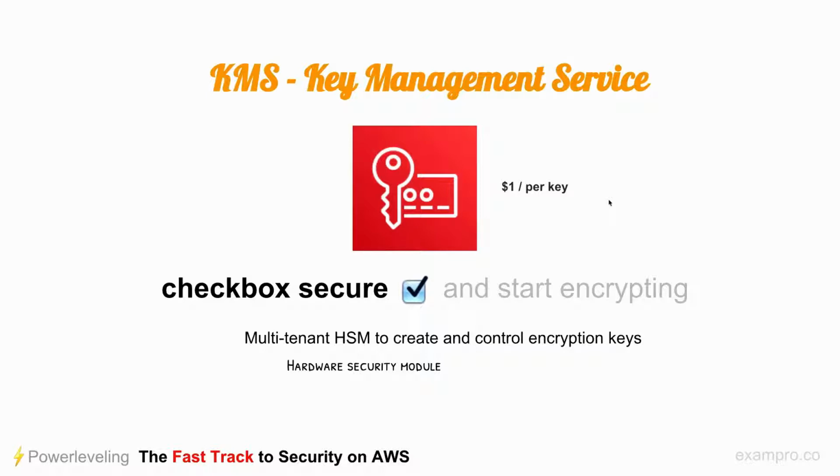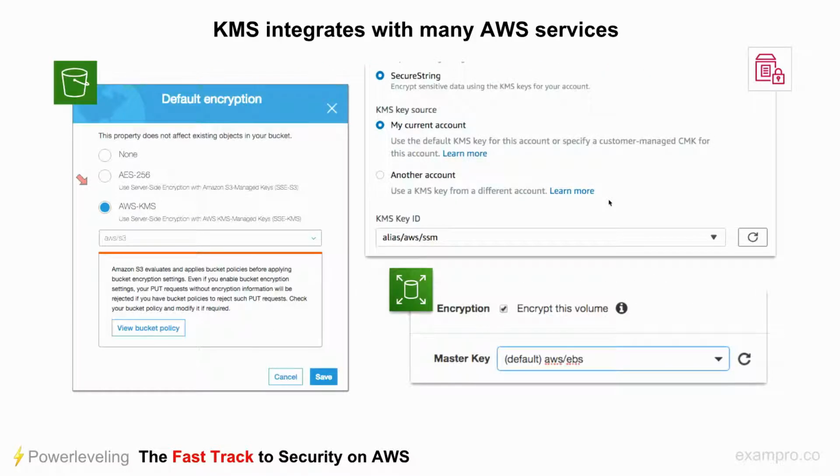But the key important thing to know about KMS is that it integrates with a lot of AWS services, which I'll show you here. And with the flick of a switch, you can start encrypting a bunch of different things in AWS. So here in the top left corner, we have an S3 bucket where I'm applying my own KMS key. And then here in Systems Manager's Parameter Store, I'm applying a key to a secret. And here in EBS, which is Elastic Block Storage, like a hard drive for your EC2 instance, we can encrypt the volumes. And you can integrate with multiple other services, which we won't get into in this section, but we'll see more things that we can encrypt with KMS throughout this talk.